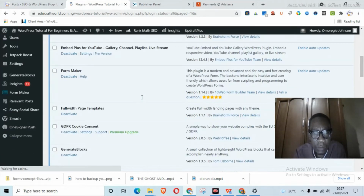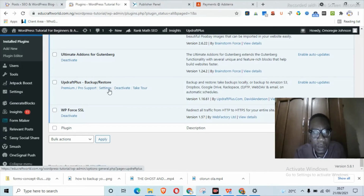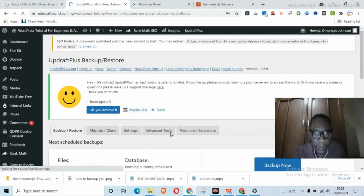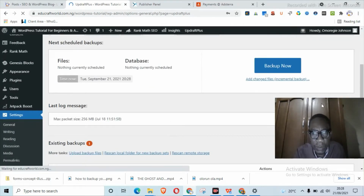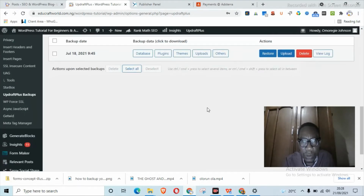Once you click on activate, scroll down. We're looking for this one here. Scroll down, scroll down. Now, this is here. The next thing we want to do is to click on settings here. So click on settings.